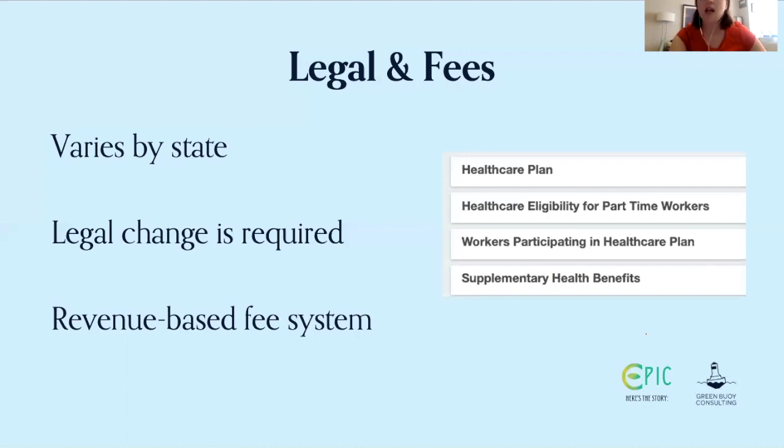And again, if you go to B Corp's website, I'll share this later in the presentation. They have a list of what the fees are, how it works, and what the fees are by revenue.